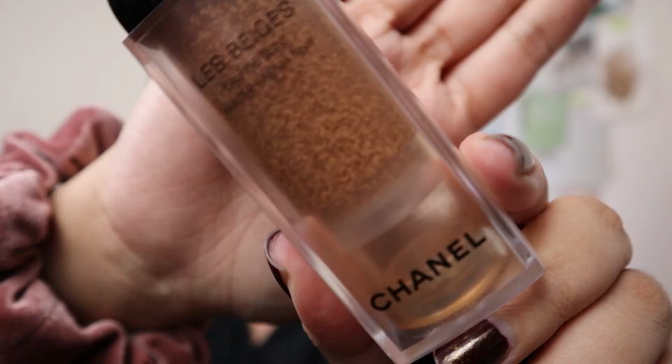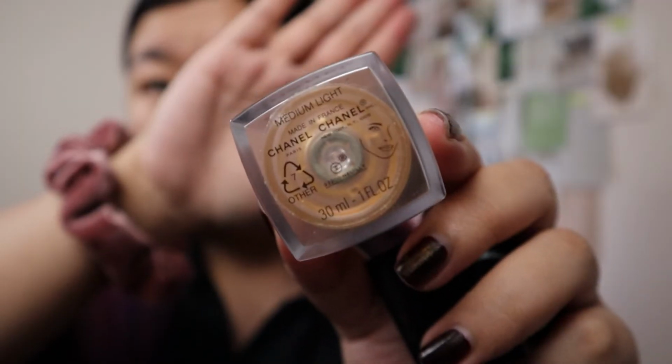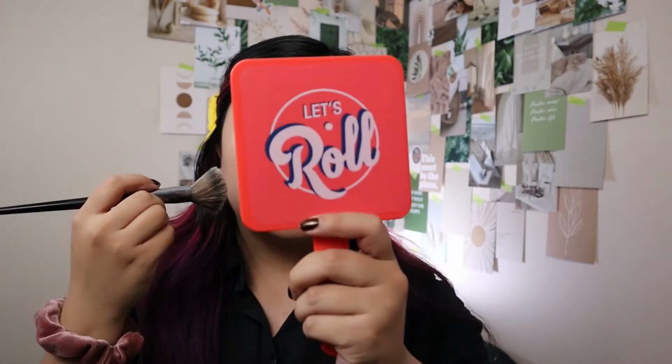Typically for holiday collections, I find there are not many complexion products. So for base, I have the Le Beige Eau de Teint Water-Fresh Tint in the shade Medium Light. It's definitely one of my favorites. I love a good natural look. So it's one of those light to medium coverage, buildable, skin-like finish type of foundations.